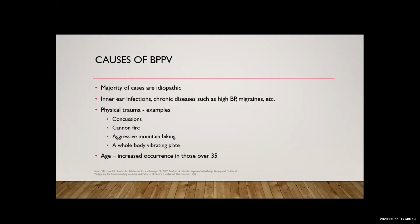So causes. The vast majority of these causes are idiopathic. We don't know why it happens. People just present. But they do know that it can be caused by inner ear infections and also by chronic diseases such as high blood pressure, also through migraines as well. There are types of migraines that can trigger this sort of issue. And physical trauma, as you might expect, like these stones getting knocked loose. So a concussion, but also indirect trauma. For instance, just loud noises. There have been reports of people having BPPV as a result of being near cannon fire.